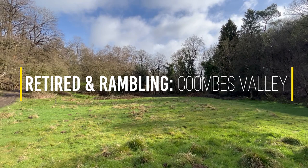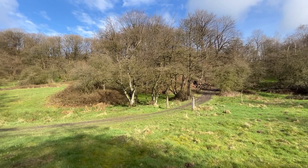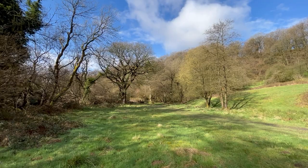Here I am in Coombes Valley Nature Reserve today doing a spot of bird watching. It wasn't supposed to be like this on the weather forecast. Looks like we're in for a good day.